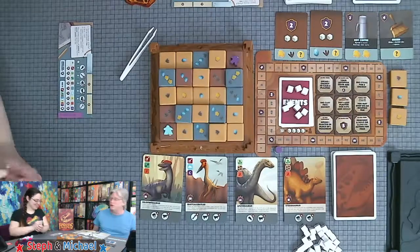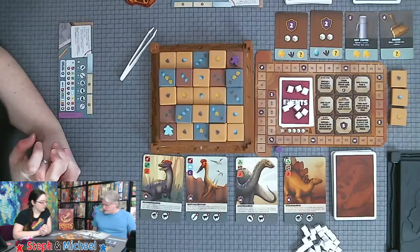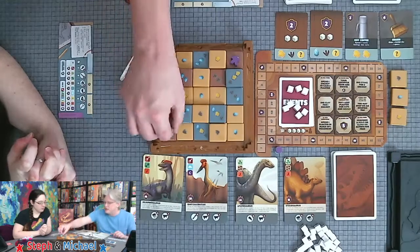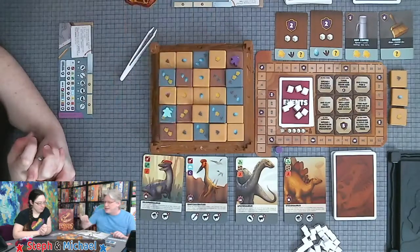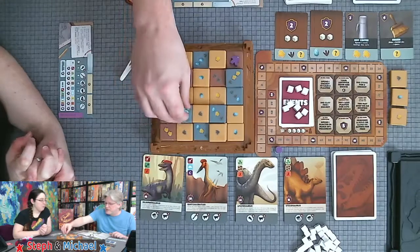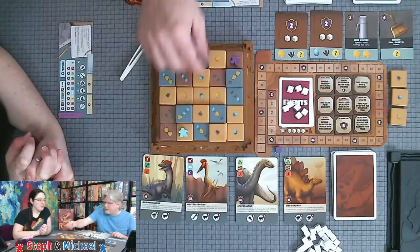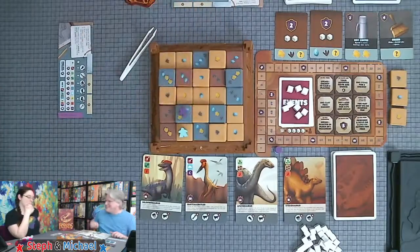Steph didn't know during our game that you can dig the tile that you're on. So if I'm on this tile, I can dig and move it one direction, any direction I want. And you stay on it. And I stay on it. When you dig, you stay on it. If you're over here, I can dig, don't push me off.